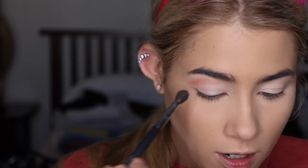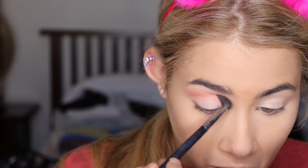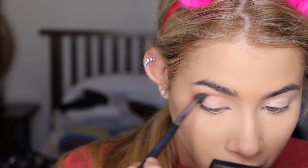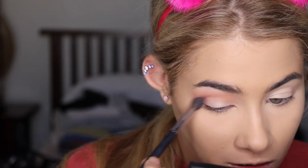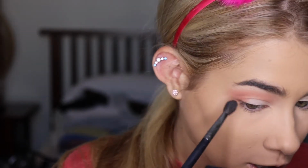Oh, hello pigment, how's your day going? And I'm also going to apply this into the outer corner just to give that something to transition into as well. I'm going to wing this out a little bit.